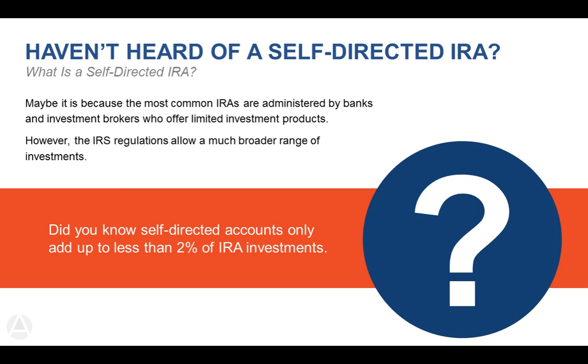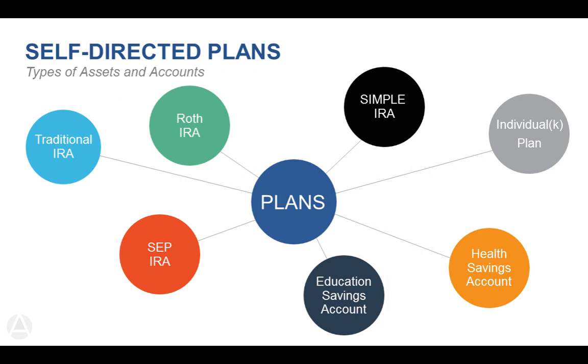It's actually less than 2% of all accounts, including retirement accounts, pension plans, and so on, that are invested in truly self-directed or private investments. I mentioned earlier the different types of plans that we can hold, but basically, if it ends in IRA, we can hold it, as well as some others like individual or solo 401k plans.